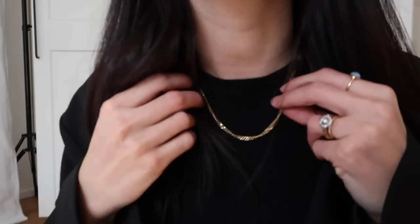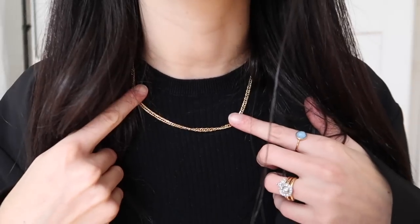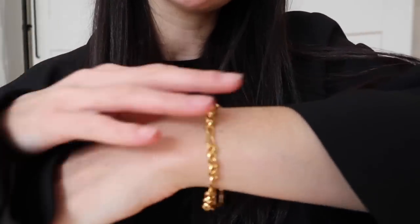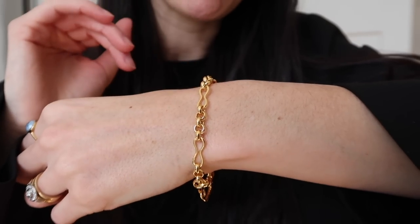I'll quickly talk through my jewelry, then I'll show you what I'm wearing in the mirror. So earrings are just some little hoops from Linya. I forget the name right now. Then I have on my favorite chain necklace from Mejuri. This is the Don't Look Back ring from Linya. And then also on my wrist, I'm wearing this beautiful chain bracelet from Monica Vinader.